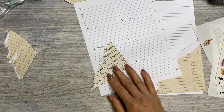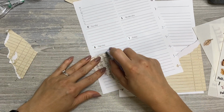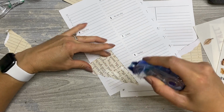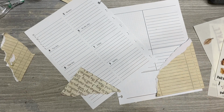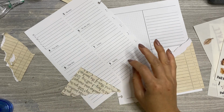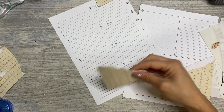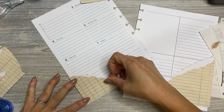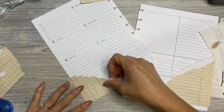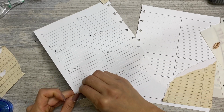And then I'm going to use my Tombow adhesive. It's funny because when I'm planning without paper, I do the functional part first and then I do the decorative part. But I think when I'm using papers, I know that I have to have my clusters established, if that makes sense. So I want to do that first and then put the boxes down because the boxes will overlap the clusters.